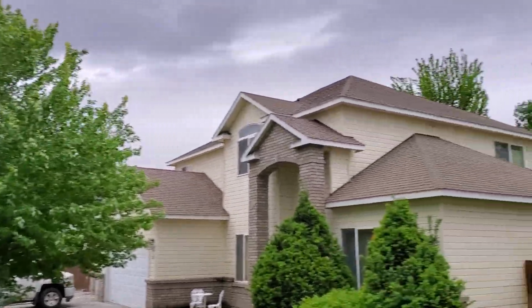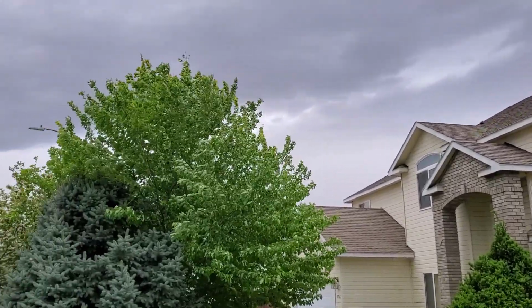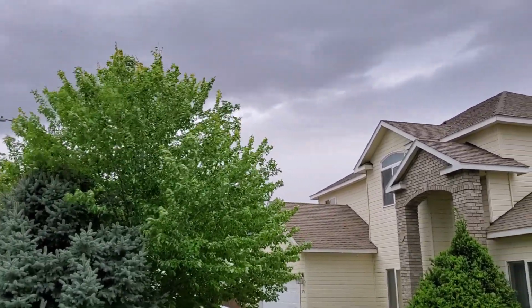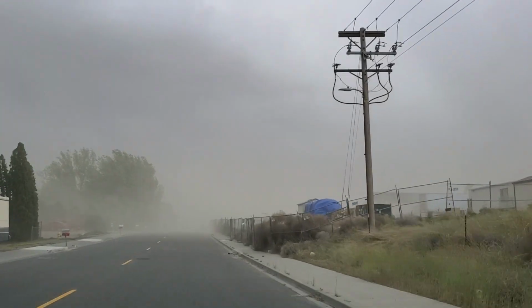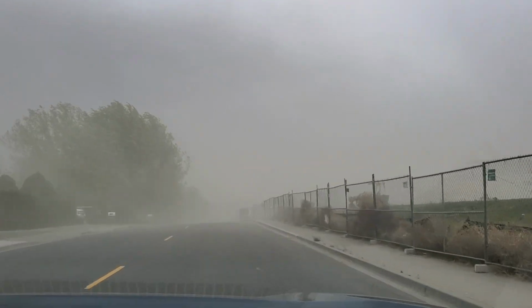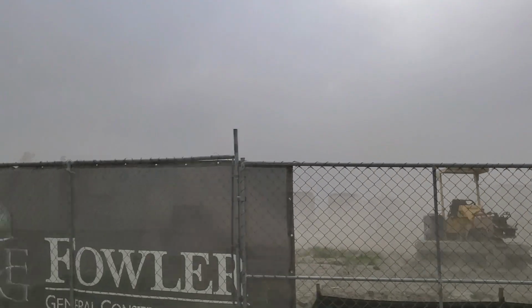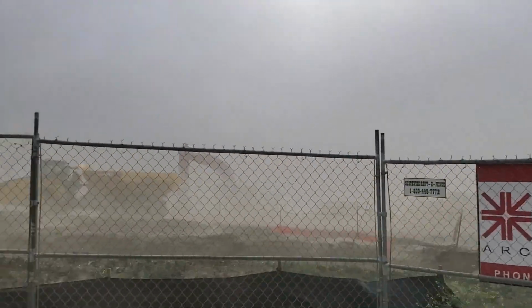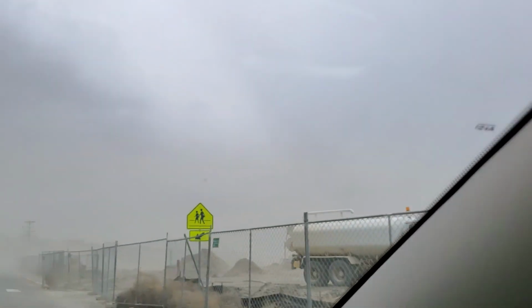Okay, so this is how May is starting out. A violent windstorm. Whew. Well, I mean, maybe not. Maybe not. Oh, look at those poor people there. They're going to get their car sandblasted. Whoa. Oh, there's a paper flying out of the dumpster. Is it a construction site? Oh, they're building a school. Oh, yeah.